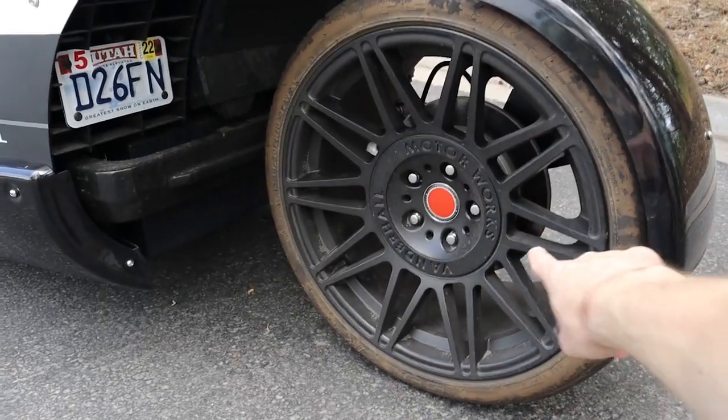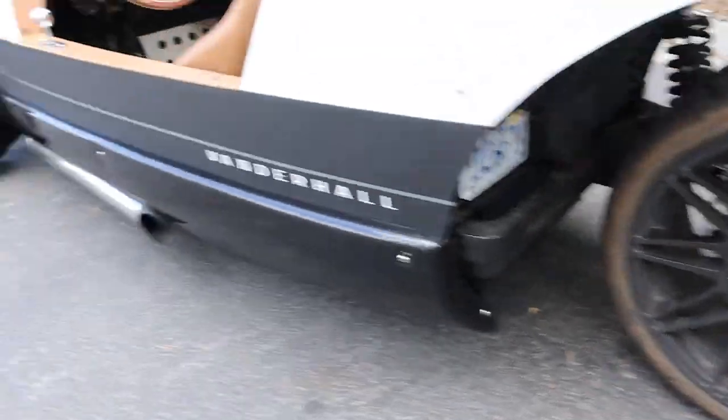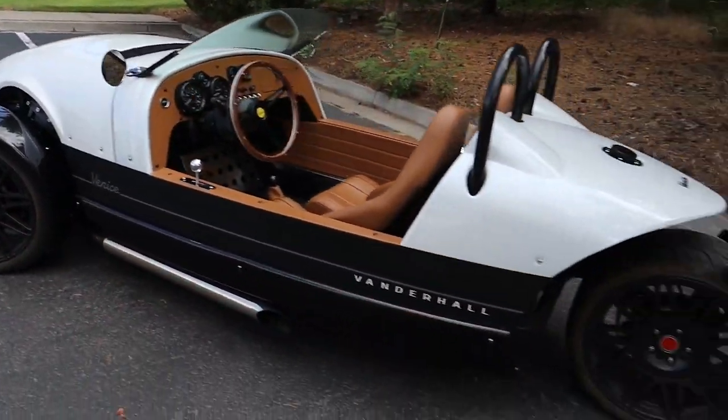What's interesting is instead of the reflectors, the wheels actually have the reflectors on them. So you have the red back here, and you've actually got the yellow up front over here. So a really minimalistic design, and I absolutely love it. I think this looks a little bit different than all the other three-wheel cars.